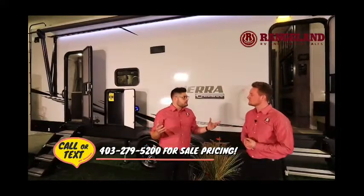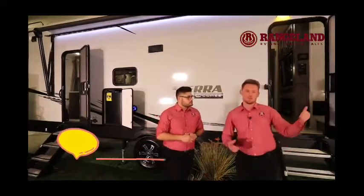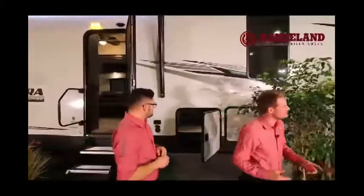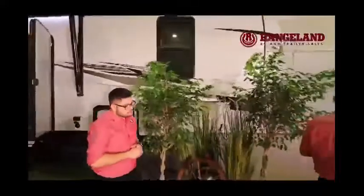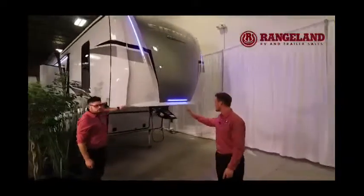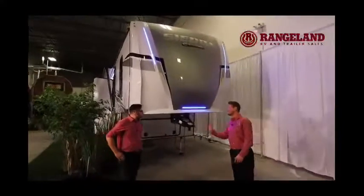Absolutely. So why don't we take them through some exterior features? Yeah, follow up to the front here. We'll start talking about some exterior features. So first thing that you'll notice at the very front of the trailer is, of course, you have a beautiful fiberglass front cap. This is a full painted fiberglass cap too. They have some really nice blue lighting in here to really clean up the look.